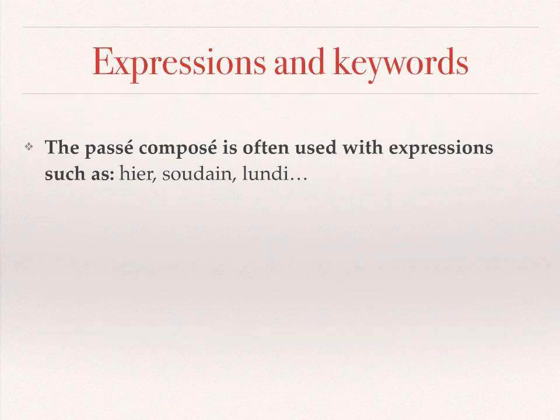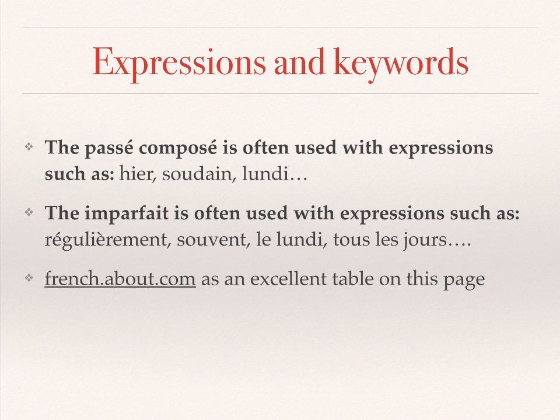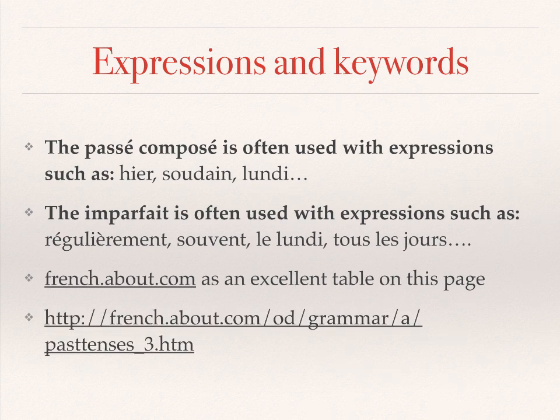So now, there's a few expressions and keywords that usually will give away the tense that you use. Often, when you have the passé composé, you have things like hier, soudain, lundi, quand, things like this. And with the imparfait, you will find expressions like régulièrement, souvent, le lundi, tous les jours, things that indicate a repetition. Now, you can find a very, very good table with these expressions on frenchhubert.com at this link here.